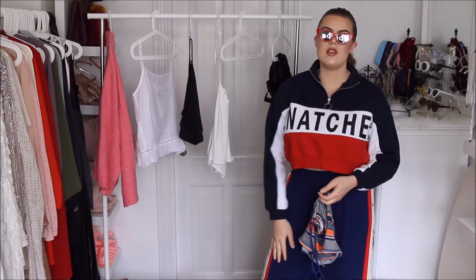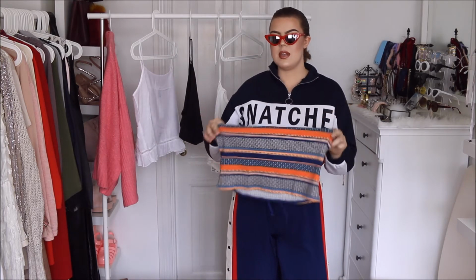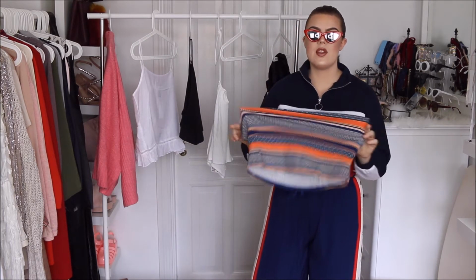I do have a bigger bust, so sometimes crop tops, they're just too small. They only just cover the boobs. And I like my crop tops to go a little bit down on the stomach. And this one does that, so I'm just in love with this. I got this in a size large. It fits beautifully. It does have stretch. I just think this is super flattering. I can see myself wearing this all summer long.